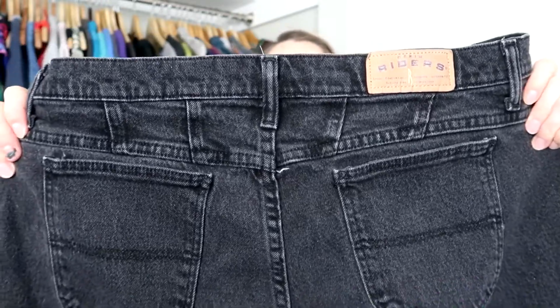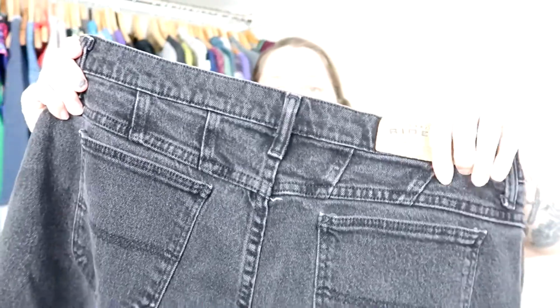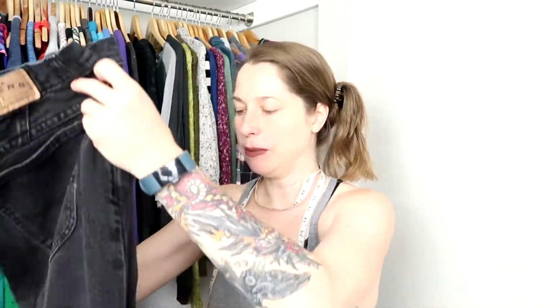A lot of vintage late 80s, early 90s stuff is going to have this really cool detailing here on the back. So I think these are just a larger pair of women's jeans. But they're black and they're high-waisted AF, so they will sell. I will just have to make sure I put measurements on since there's not really a size anyway.